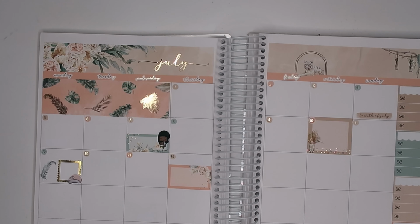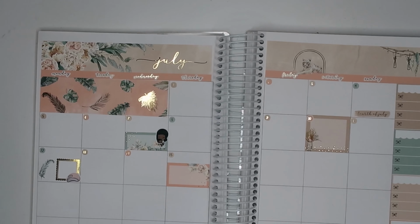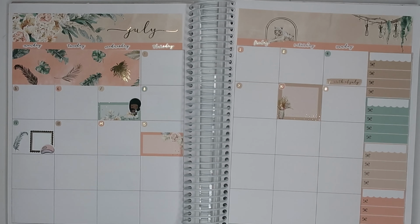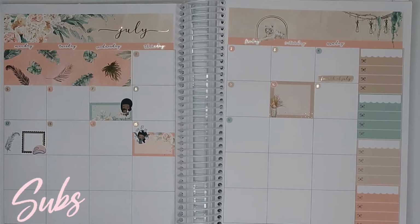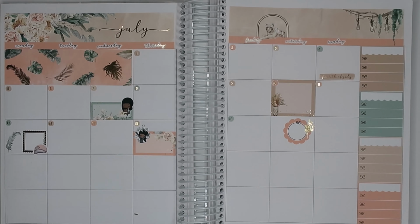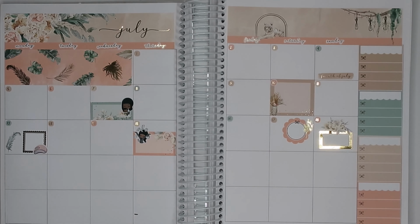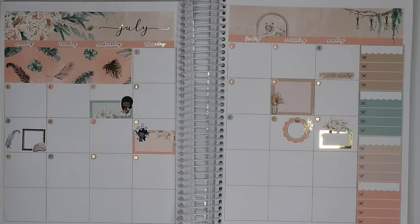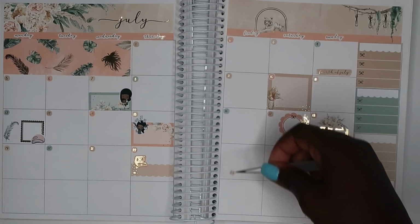On the 15th, I wanted to mark that I got some Happy Mail. That was from Sadies stickers. On the 18th, I had a Zoom class that I wanted to mark with the gold boxes from Sadies stickers, and I just layered some florals from the kit. And I just really wanted to keep this monthly simple.